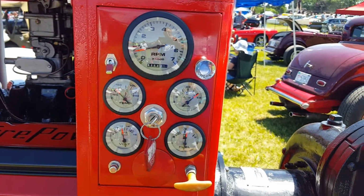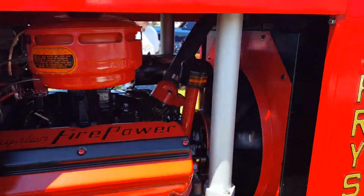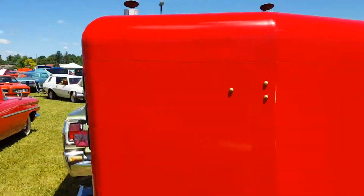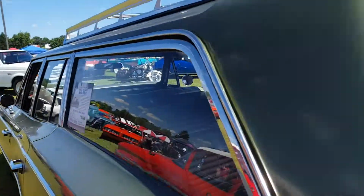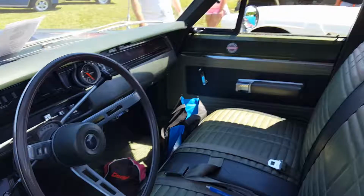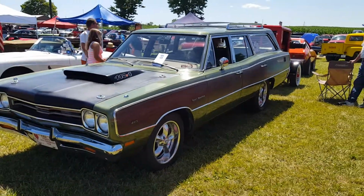The temps, the oil gauge, oil pressure, fuel gauge, just like in your car. It's way cool. Stacks moving. Love the wagon too. Yeah, absolutely. Look at her in the back here hanging out. She's very pretty. She is? She really is. 440. Gotta love that right there.